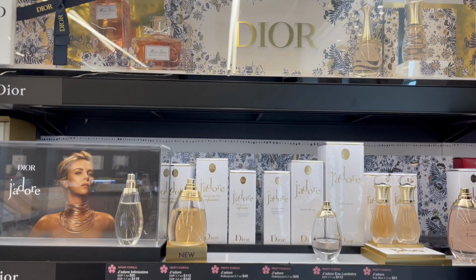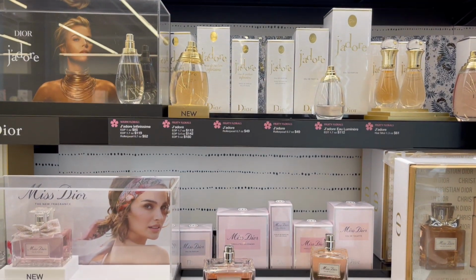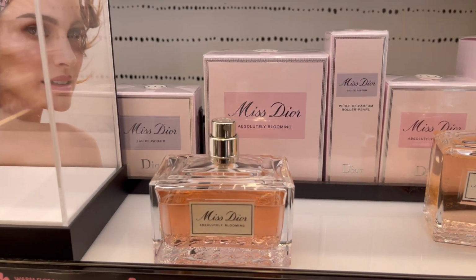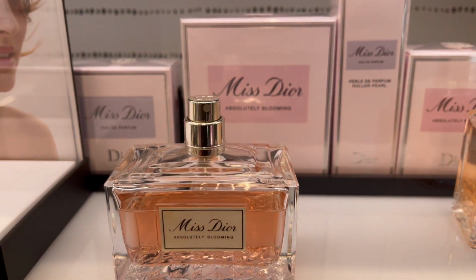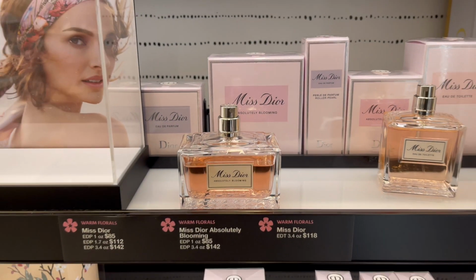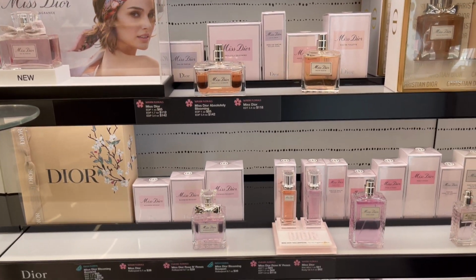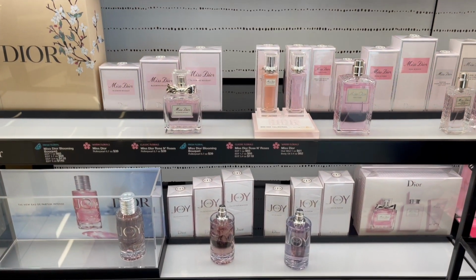And also, they have a Miss Dior Blooming Bouquet. And you guys, I was so intrigued to pick up the Blooming Bouquet. It's absolutely blooming. I really, really wanted to pick that one up. But honey, I couldn't do the $142 price tag. So I left it there. But that is about it with the Dior.